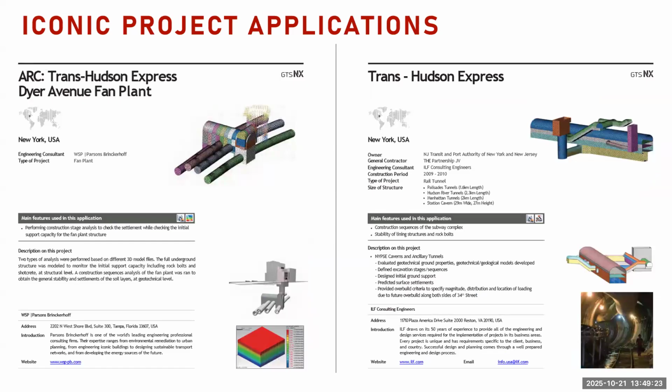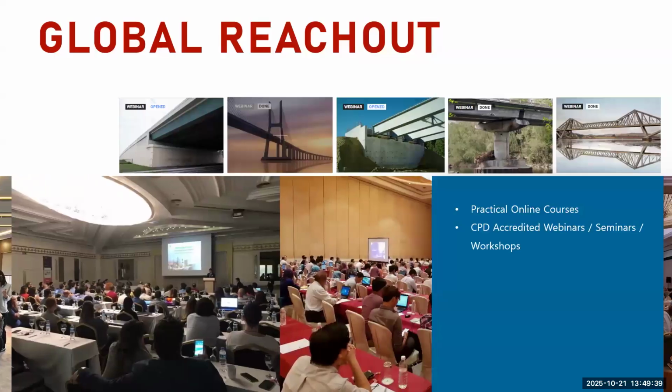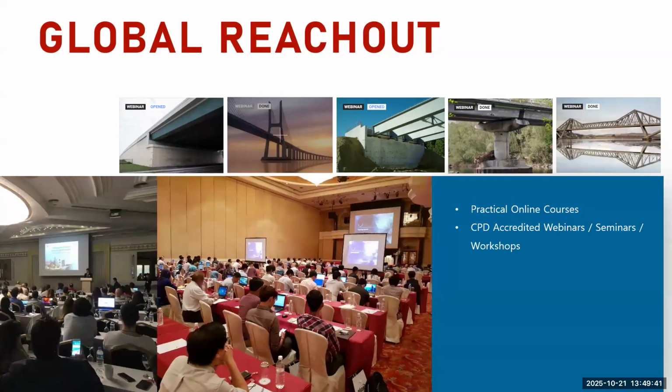It does have application in the tunneling segment as well. So if you have a tunnel which needs to be analyzed in 2D or 3D, it can be well catered within the same software. That was a bit about the family of products and the projects from across the globe.